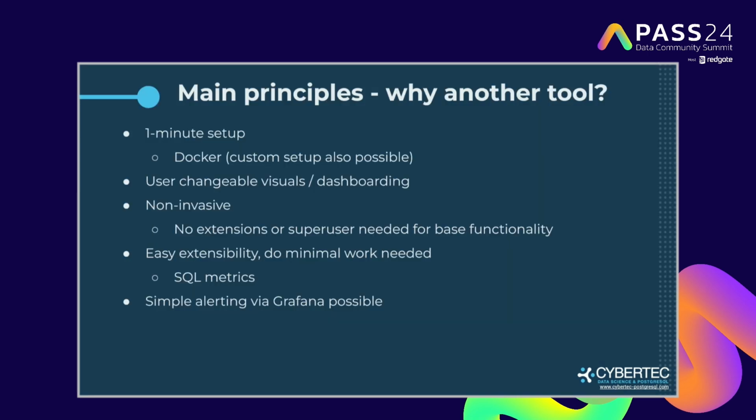So, the main principles and how pgwatch is different from all the others. The idea was to have one solid binary. That's why we used the Go language. And we decided that the main way to install it would be a Docker image. So you just provide the command line to your user. It just starts, and that's it. And it's ready to accumulate the data. We wanted it to be non-invasive. That means you don't need superuser permissions or any kind of elevated privileges to run it.